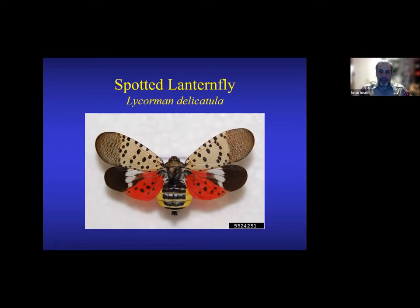So the first thing I'm going to talk about is the spotted lanternfly, and it's a really pretty insect when you pin it out like this and its wings are spread out. Usually you just see the top wings that are just kind of the gray and the black. So it's not nearly as pretty in person, and it's definitely not pretty when you see what it does. This is one of our newest pests that are coming down the line that we need to worry about a little bit.